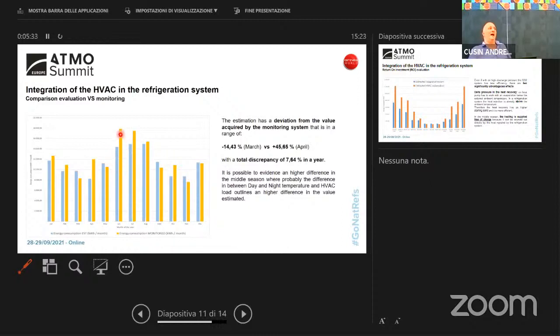We saw that there is a higher consumption that was clearly, as I told you, coming from the higher temperature in the store and in the ambient that we were not expecting. But also, okay, there is some model approximation that is more visible during the middle season, where the discrepancy between the data, like here in April or October, is very different from what we were expecting. We think that this is given by the approximation of the model, which takes an average temperature in the day, and so is not able to profile the consumption of the system correctly.